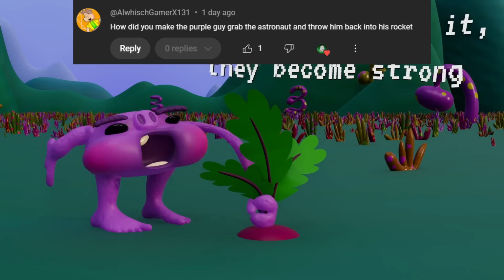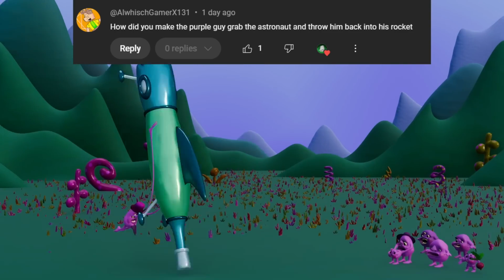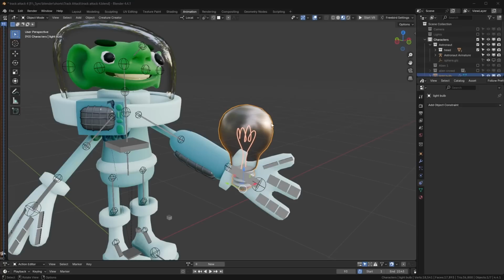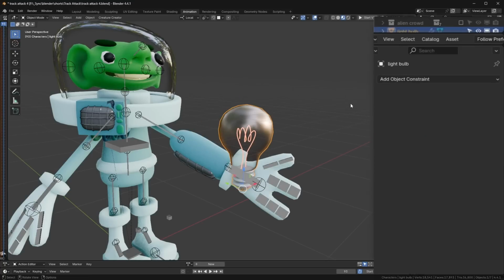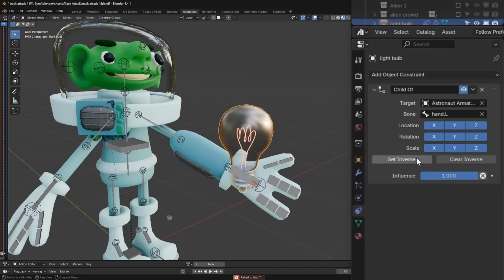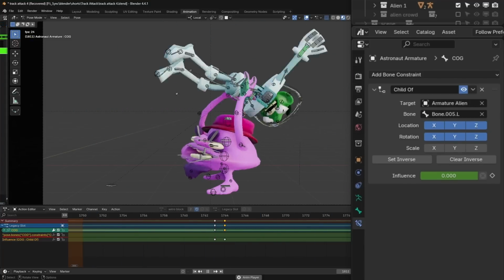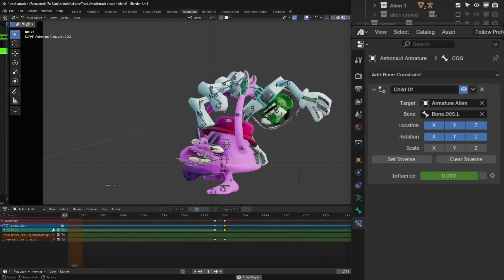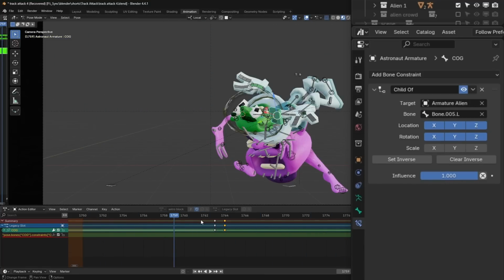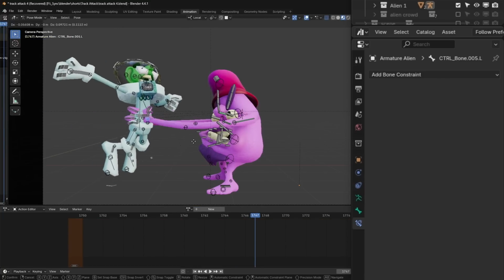The kid picks up the beet, the main alien picks up the astronaut and the ship, and people want to know how to do that, how to pick things up. The main way is using a Child Of constraint. You can add it to an object or to a specific bone, then select what you want it to be parented to. So for this one, I wanted to make it a child of one of the alien's hand bones, and then you can animate this influence to make it basically parent and unparent. And when I move this hand, you can see that it's attached now.